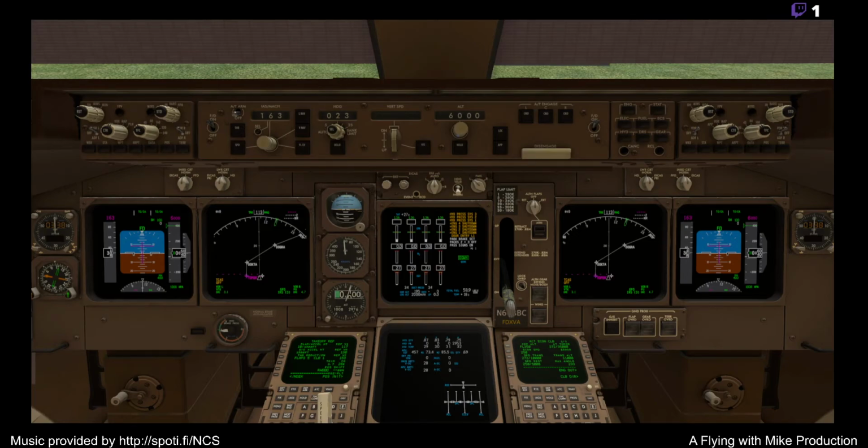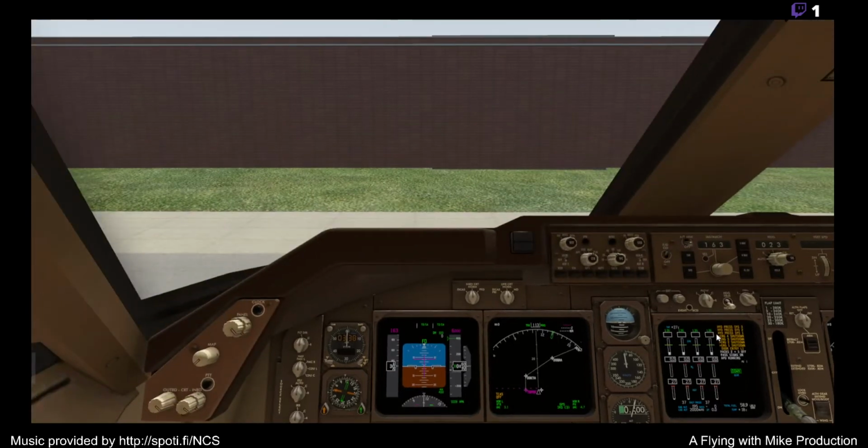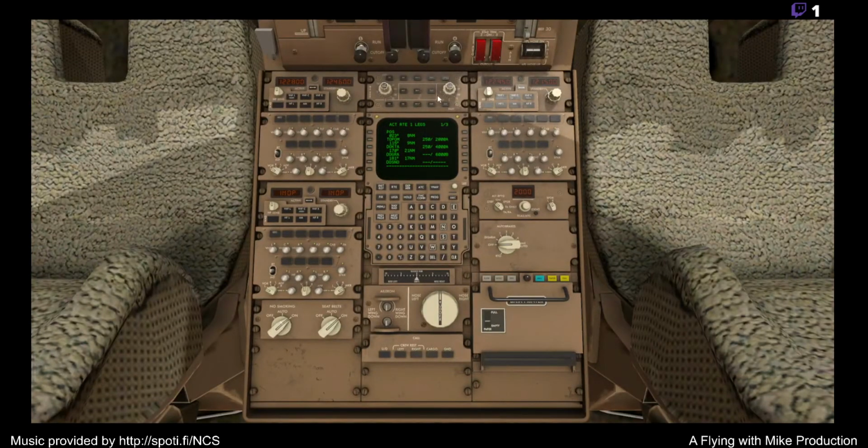Oh, we actually have tower too, 118.6. Well, let's give it a try. What the heck? We'll be back on it here in a second. I like trying the 8. Oh, I'm not even online, so it isn't gonna work.